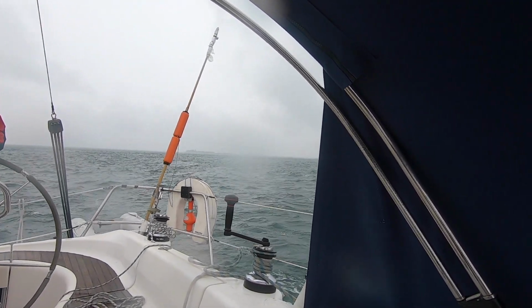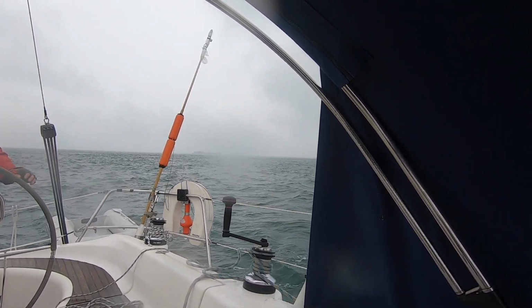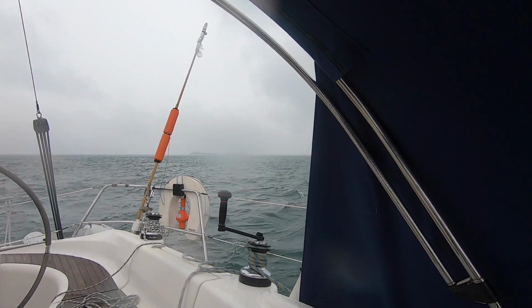That lighthouse is flashing away as well. Got 7 knots of wind now, what's going on?